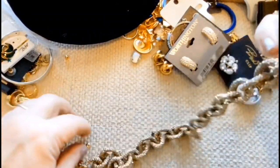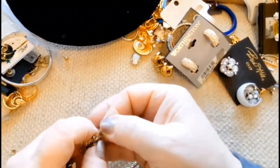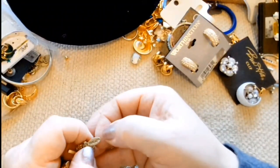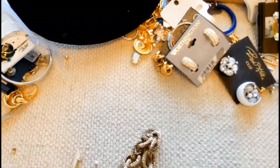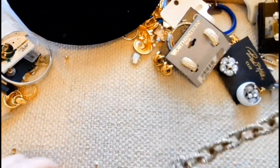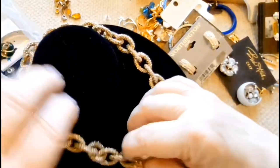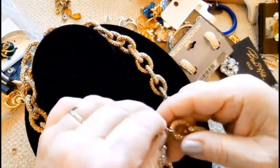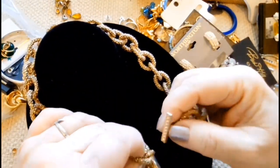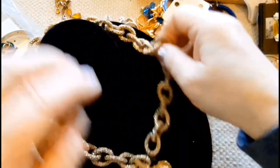Ooh. Big chunky toggle heart necklace by, let me see, Tracy Lynn. Let me put it on. Let's try it on. It is the front toggle type closure, I suppose. Let me just get that in there. There we go.